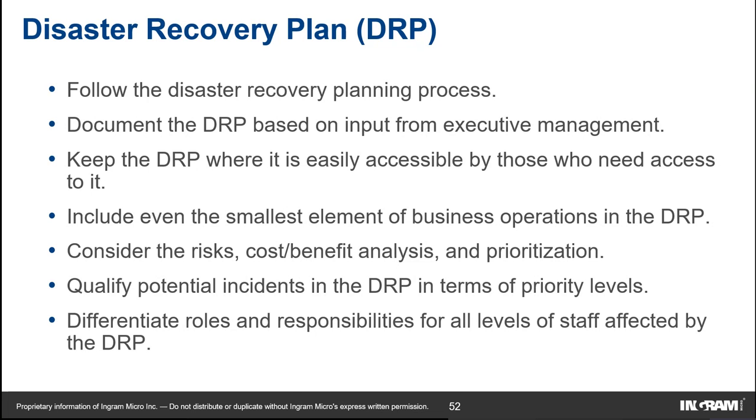Consider the risks, cost-benefit analysis, and prioritization, because you cannot do disaster recovery for an entire environment. So you need to only do it for the things which are critical and essential to run the business. Qualify potential incidents that would kick in a DRP in terms of priority levels. Differentiate roles and responsibilities. Assign responsibilities to stakeholders so that a DRP can be successful.